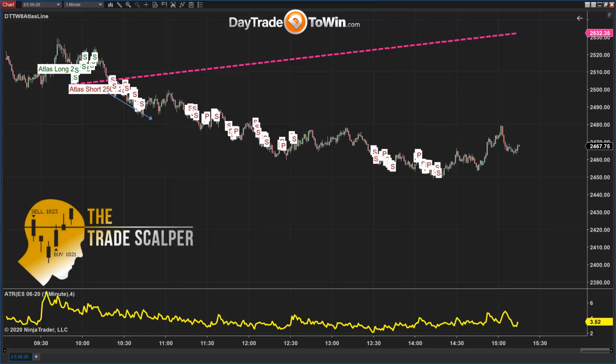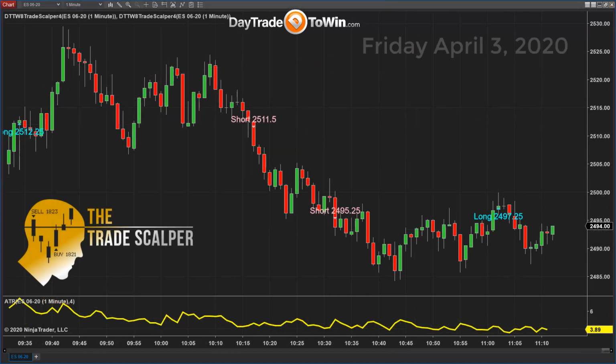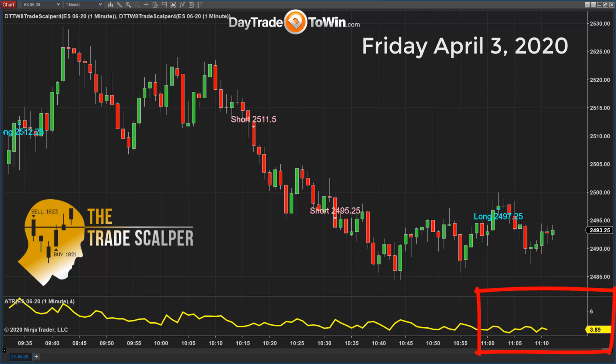I'm going to show you the Trade Scalper next. So here we have the same 1-minute chart. I have the ATR. That is very important. It tells me that the current conditions, we're getting back to normal. I really don't like to see it above 5 points. So here we have it at 3 3/4 of a point. So we're within reason. We could trade.